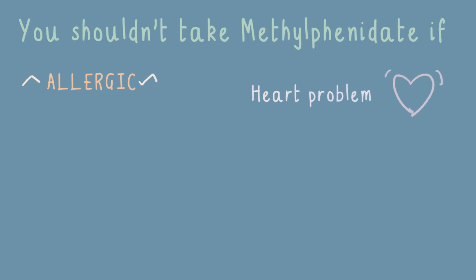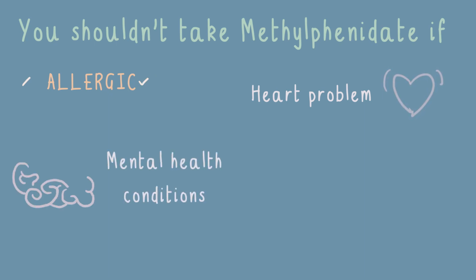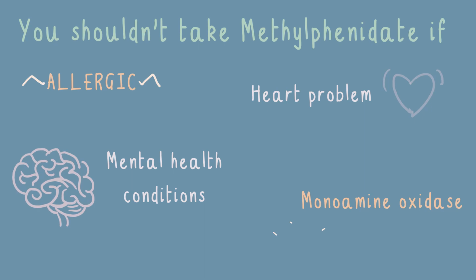You shouldn't take it if you have a heart problem, such as a structural problem, heart failure, high blood pressure, or if you've ever had a heart attack. If you have a severe mental health condition such as severe depression, schizophrenia, mania, or anorexia. Or if you're taking a medication called monoamine oxidase inhibitors, such as phenelzine or selegiline.